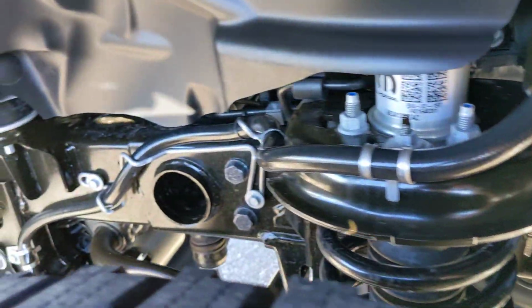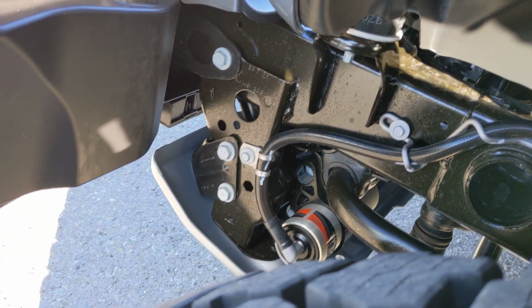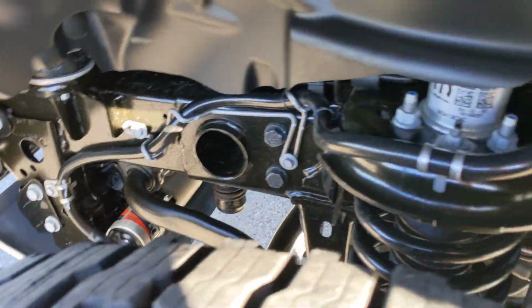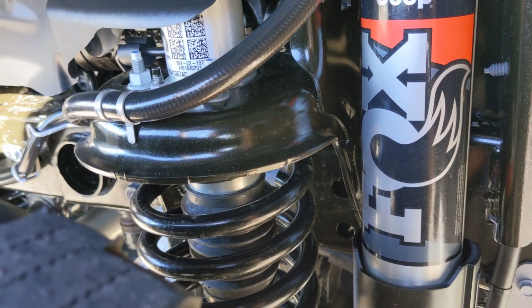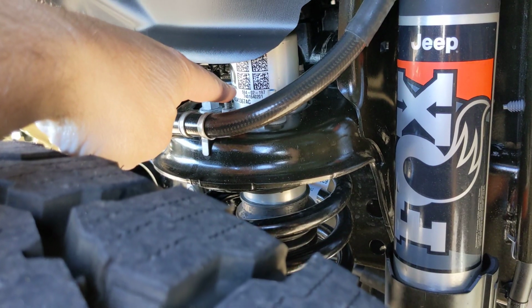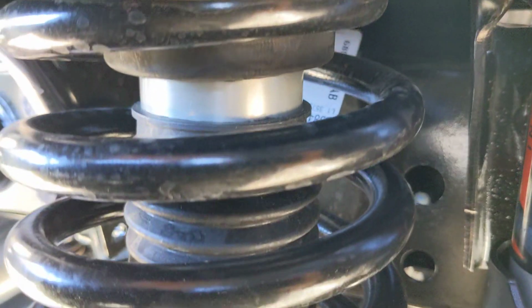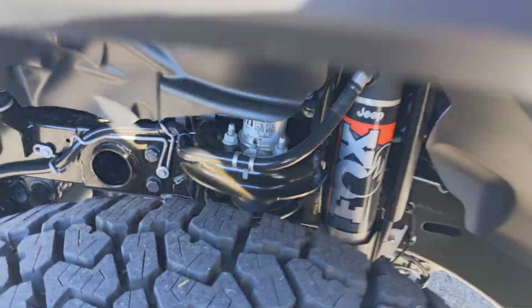Now they have remote reservoirs. So you see the line for the reservoir goes all the way, they're tucked up front there under the frame rail. It's got a skid plate that protects those under the bumper. It also has, this is the only production vehicle that I know of, even the Raptor doesn't have this, right there is the bump stops. Those are hydraulic bump stops, okay? So hydraulic bump stops, that's an industry first.